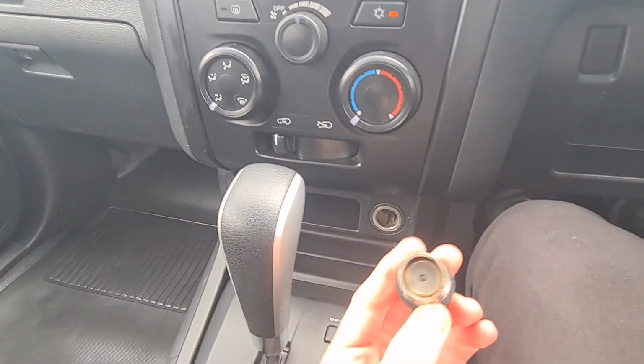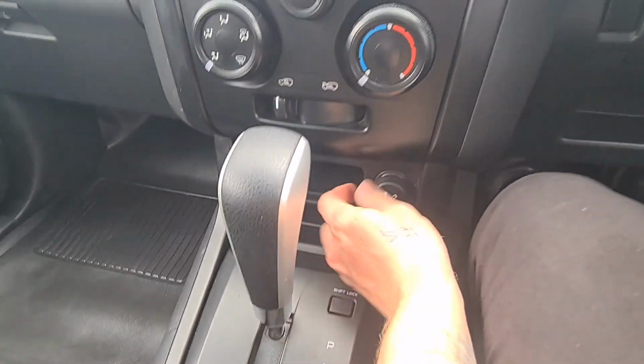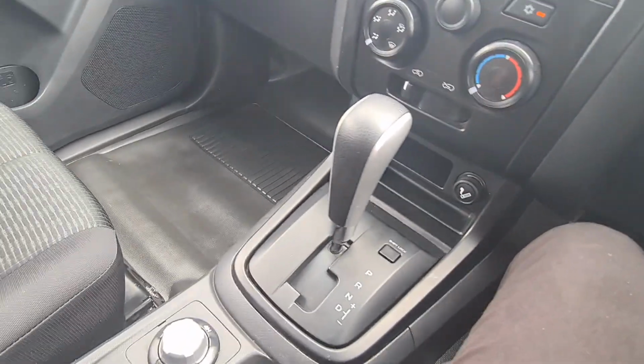Another accessory plug down the front there. It's actually a genuine cigarette lighter in these. You don't see many of those. Some cars still do them.